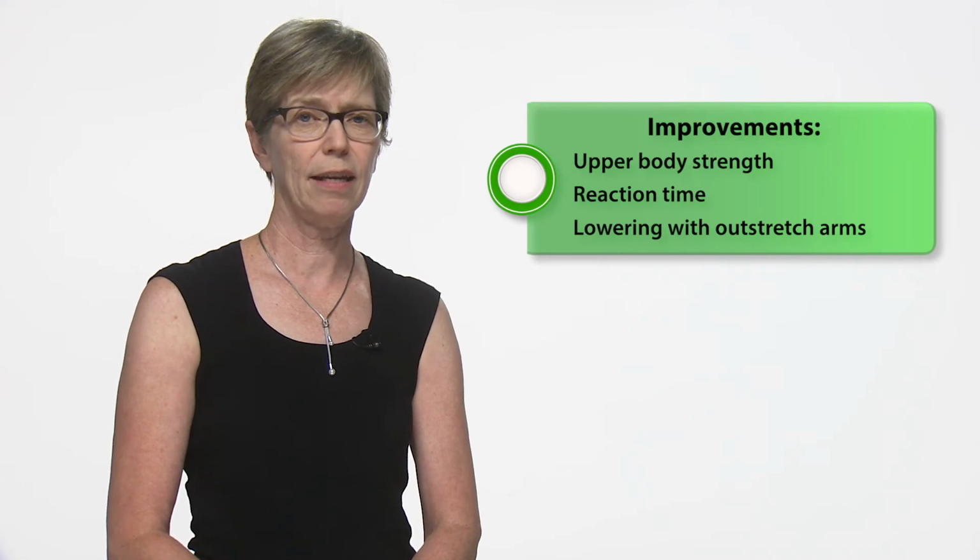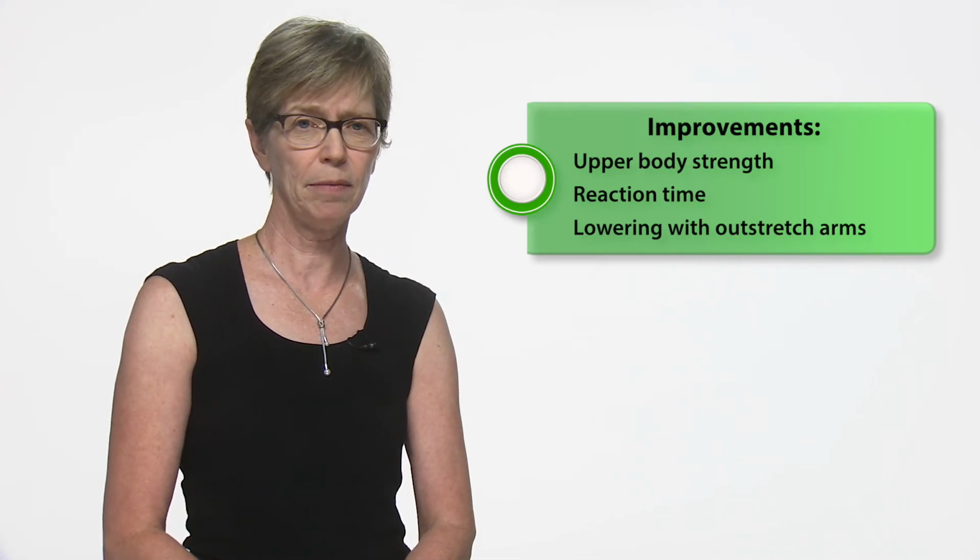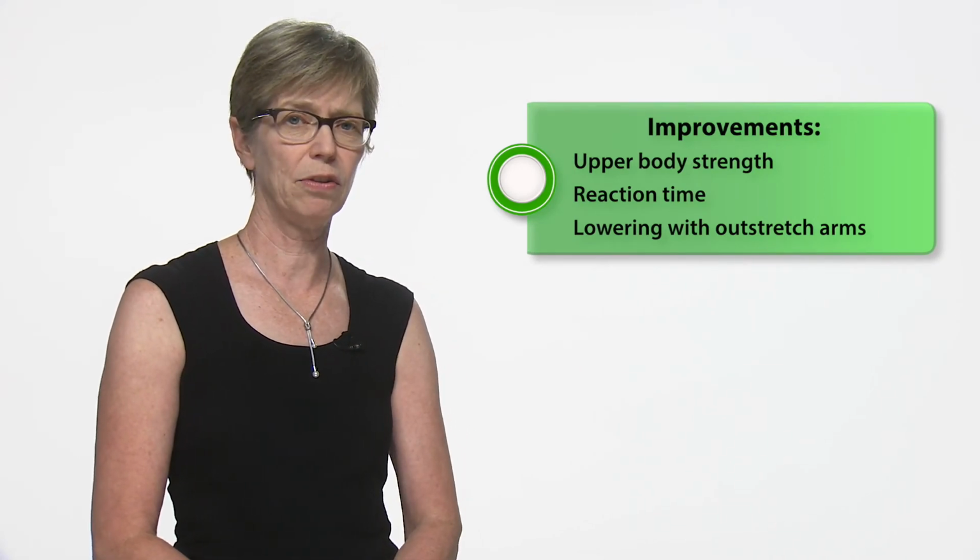We found that the FAST program was effective for both men and women in improving upper body strength, reaction time, and functional ability to lower themselves on outstretched arms. We believe that this shows that the program can improve fall arrest capacity in older adults.